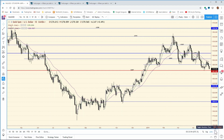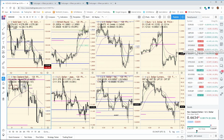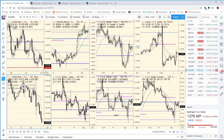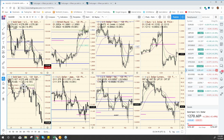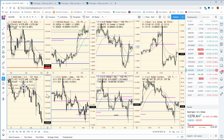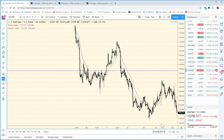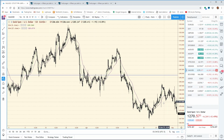There would be the opportunity for 1258 if the dollar strengthens, but I guess we're just going to have to say 1267, the pivot for right now. I haven't traded gold in quite a long time. Resistance is going to come in right there at 1276.